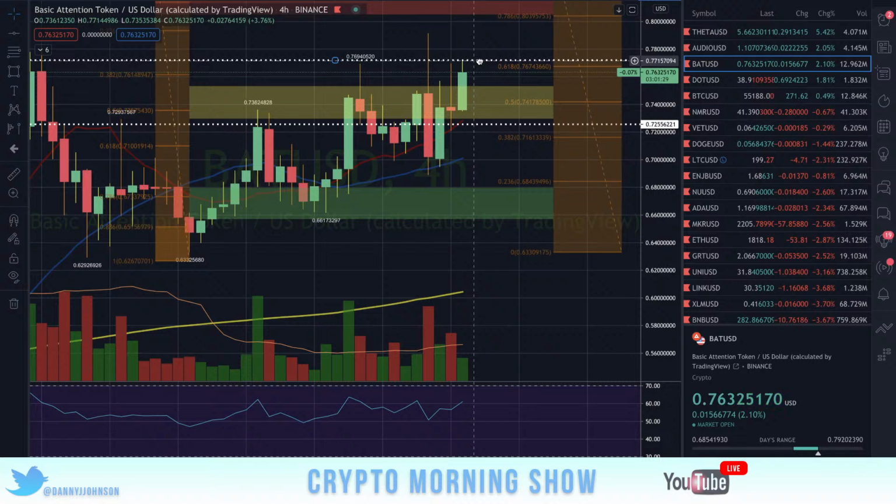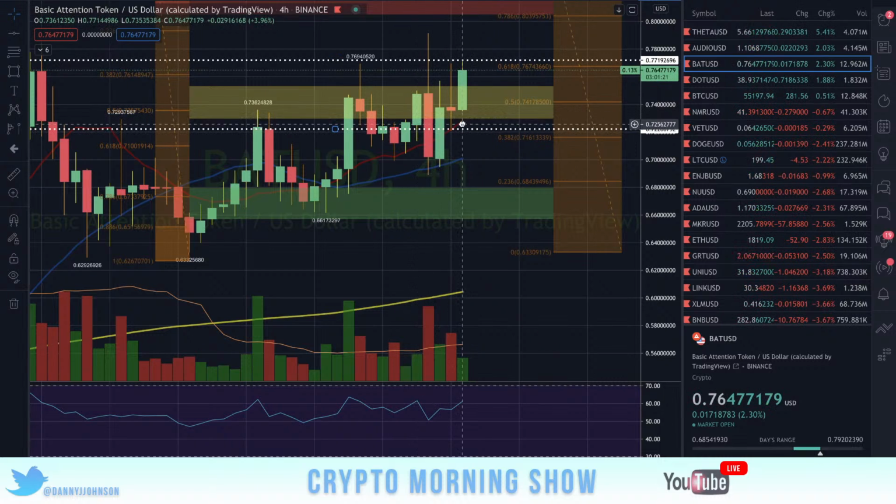Chrome and Brave are the best, if you ask me. So anyway, we did get support off the 12-day moving average. The touchdown bounced back up, so we're coming right up to the 0.68, I'm sorry, the 0.61 retracement. Going to give us some resistance there at the 0.7719.